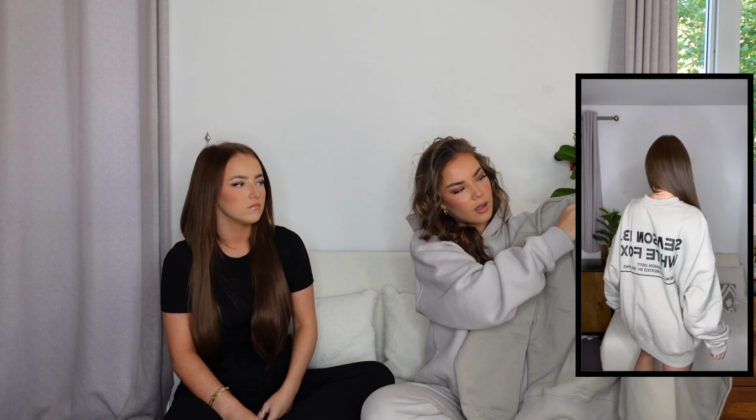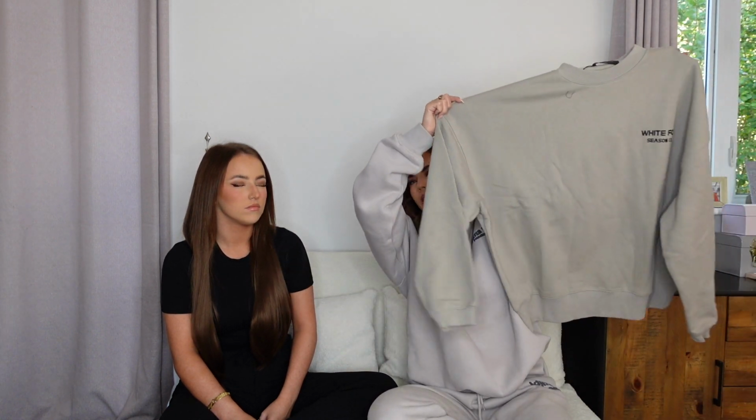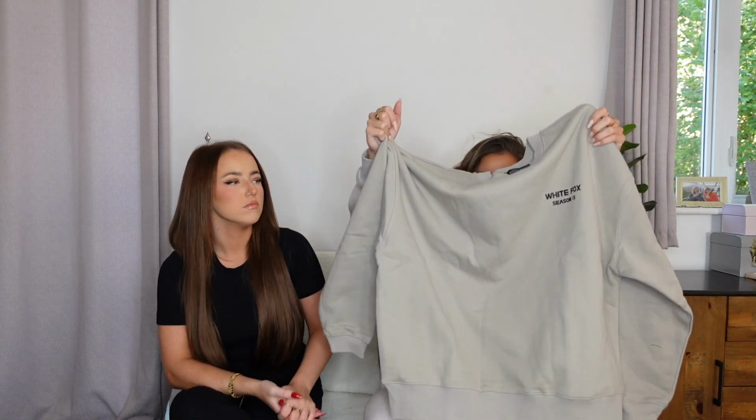I really like hoodies, but then I feel like sometimes you just want a sweater. I picked this one up, so it's in this mushroom sort of color, and then it's got the print here and the print on the back, which I really like. It says season 13 White Fox, which is really cool. I actually got this in a medium slash large, but I don't think you need to size up in these because this is really big. But to wear round the house, just lounging in, it's going to be so nice.